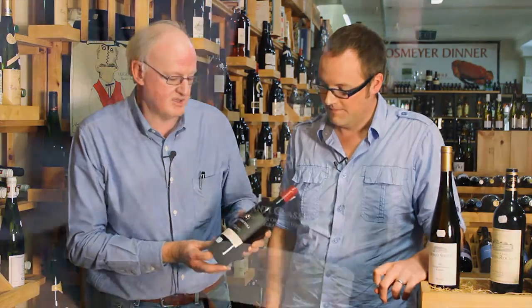The system in Italy is very good. Again, there are hundreds, into the thousands, of indigenous varieties, so it's a minefield trying to understand some of the lesser known varieties. But this is a simple one. It's a Chianti Classico from Tuscany.